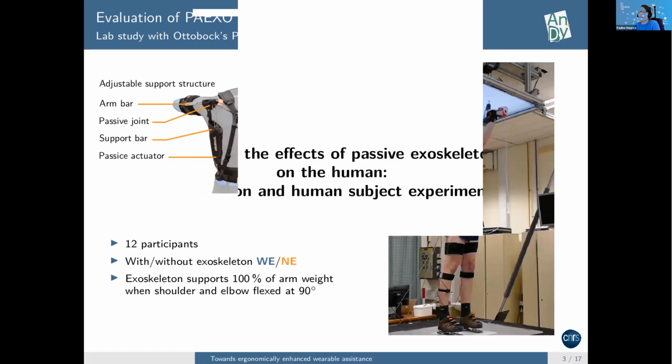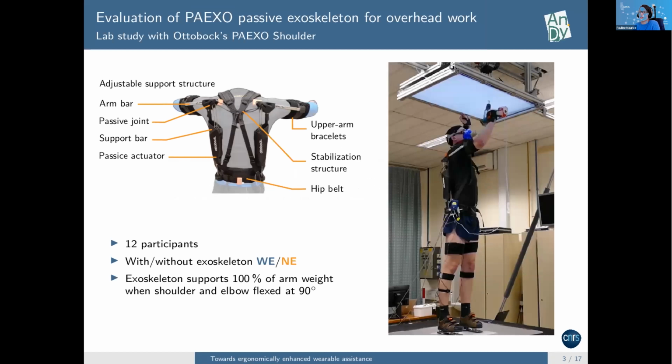These are commercial systems that we evaluated in two different conditions. The first system is the Pixo shoulder exoskeleton, developed by Ottawa company, which is a partner in the European project Andy, in which we conducted this study. The Pixo is designed to provide arm support during overhead work. Basically, when you work with your arm raised, it supports the weight of your arm. This works thanks to a spring, which generates an upward support torque in the passive shoulder joint.